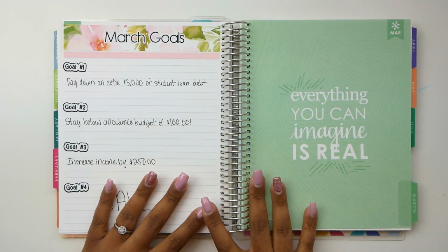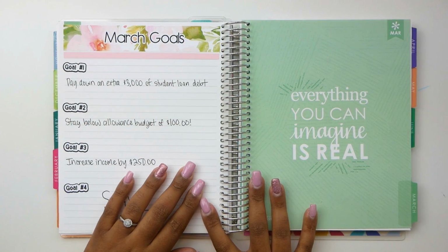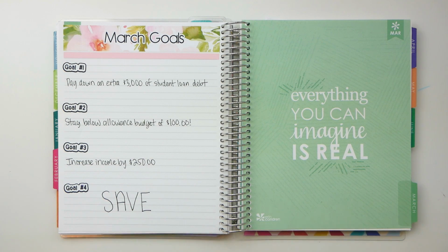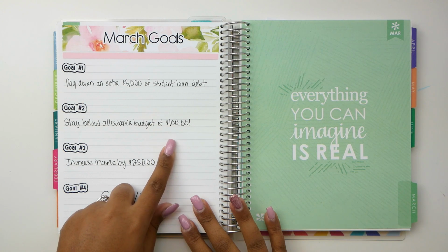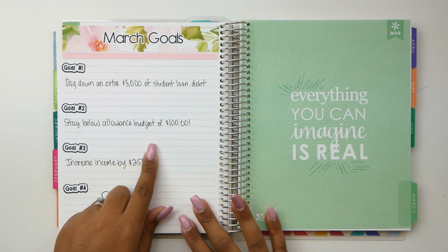As far as March goals, I have put them over here. We would like to put an additional $3,000 towards student loan debt, because our goal is to put about $3,500 towards debt each month in order to have that $27,000 of student loan debt paid off around August. I would like to stay below my allowance budget, which is $100. I've been doing really well with that, far below budget, which is kind of impressive for me because I like buying stuff.